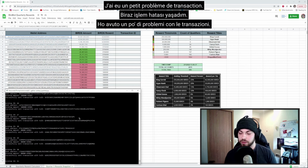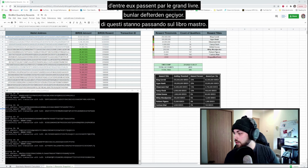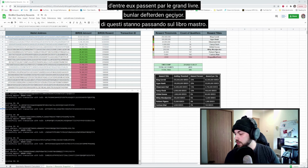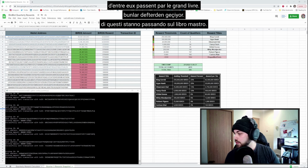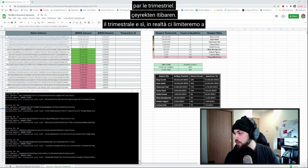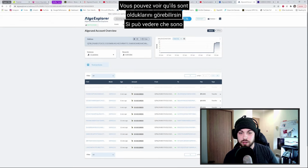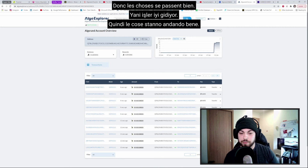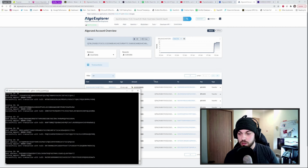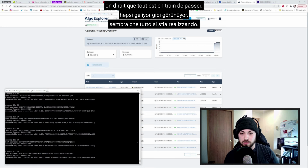Did have a little bit of a transaction bug. I'm gonna quickly make sure that all of these are going through on the ledger. So transactions should be going through from the quarterly, and we'll actually just pull that up real quick. Yep, you can see that they're actually coming through right now. So things are going well. We didn't screw up our airdrop, and it looks like it's all coming through.